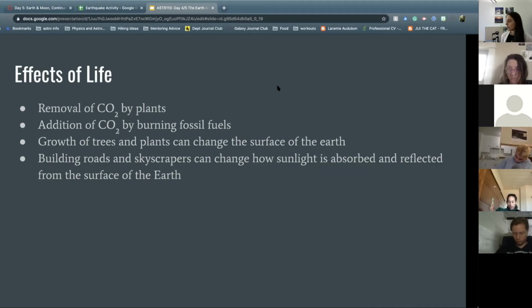We can also see that depending on what's happening on the surface of the Earth, that'll change the temperature of the atmosphere, because buildings, roads, skyscrapers, and water are really good at reflecting light, whereas trees and grass and other things are better at absorbing light. So if we're reflecting sunlight, we're heating up the atmosphere more. If we're absorbing sunlight, we might be cooling down the atmosphere more. So life can have a bunch of different effects on our atmosphere, and that could potentially be things that astronomers might look for in the atmospheres of other planets, exoplanets, that could be signs of life on those planets, which is cool.